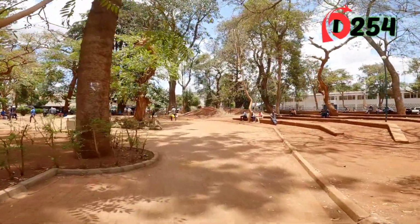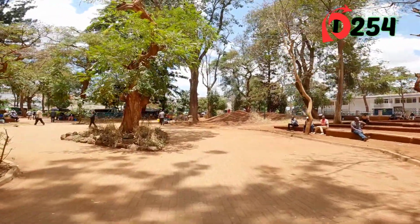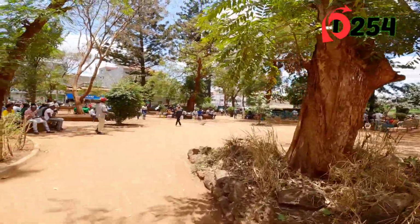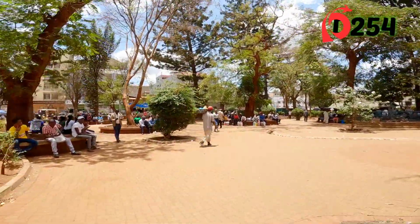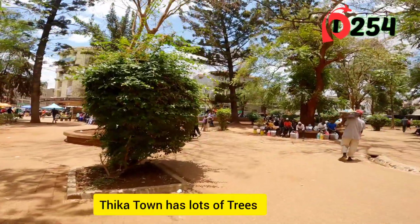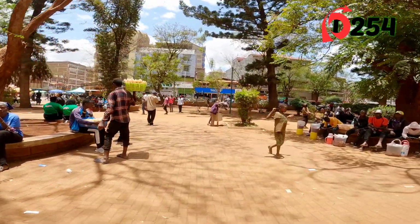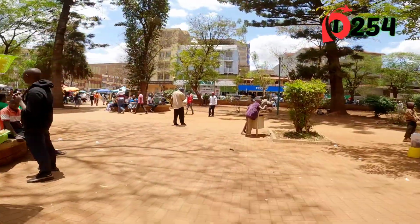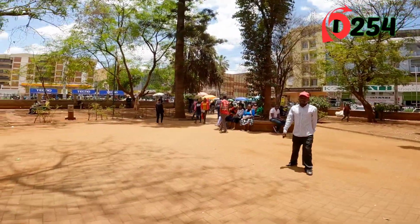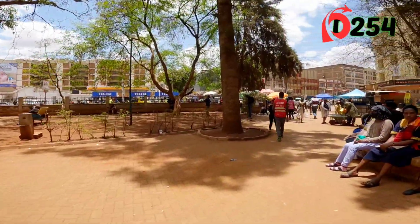Basically this is where people come to relax, especially now that it is very sunny. They just come to calm down and relax. Wow, so we got this way. I'm really loving the fact that Thika is so green. There are beautiful trees, not like Nairobi. We have a lot of trees, fresh air. So I'm really loving this. So, this way or this way? Okay, wow, it's such a nice place.